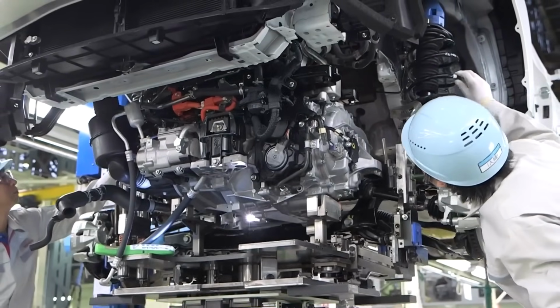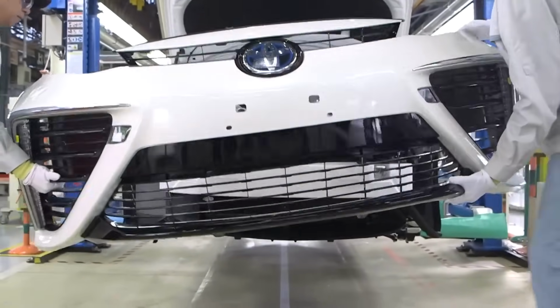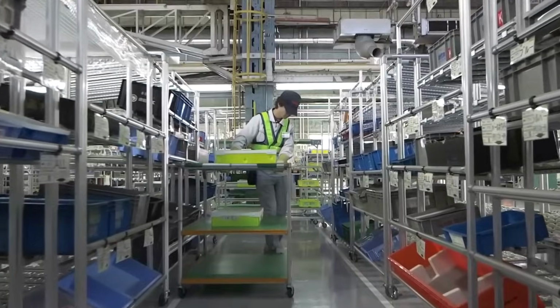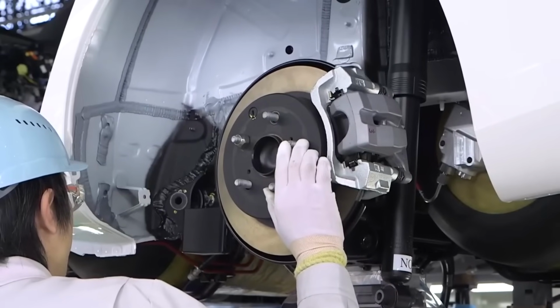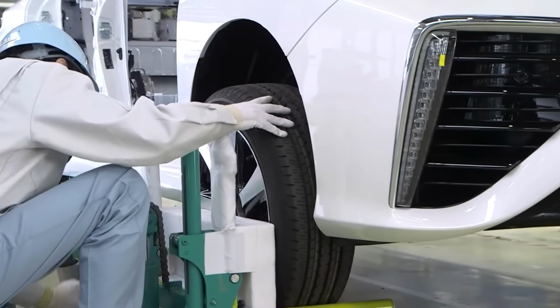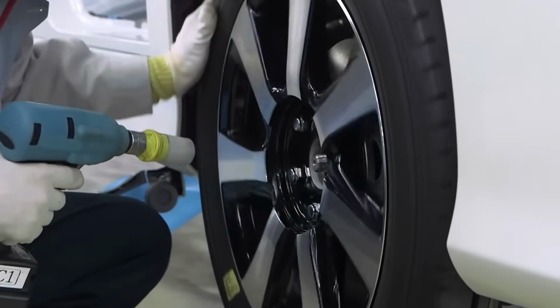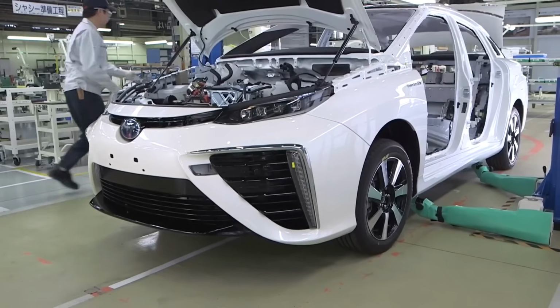The main assembly line for the interior will now begin. All parts are delivered to the main assembly line from this huge warehouse. Human workers are used instead of robots to connect all the cables and bolt down parts of the interior. Multiple workers work on the interior at the same time.